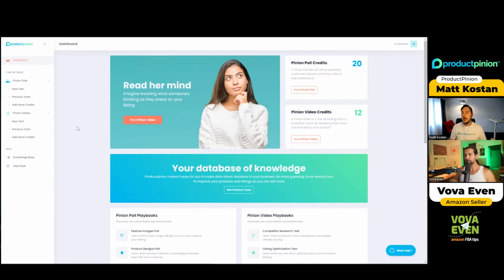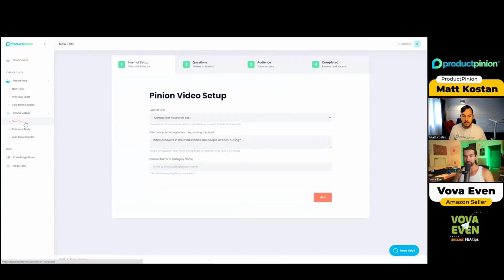So when you're inside of ProductPinion, there's two main types of tests. One is Pinion polls, which is kind of the traditional A/B split test where you can ask hundreds of people. The other type is Pinion videos. This is where you get that qualitative user testing feedback that we just talked about. So really easy to set up inside of ProductPinion.